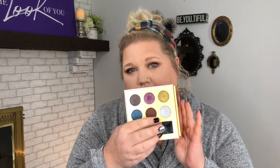It's all shimmers except for the brown. The brown is matte. The remaining 5 are definitely a shimmer with some setting spray. You can foil them, which gives you a whole different dimension to the eye look. But again, it's not a one-stop shop. This palette retails for $38, so definitely getting your box worth with this. I don't think I'd go out and buy this palette for that reason though.